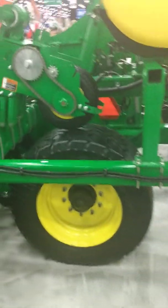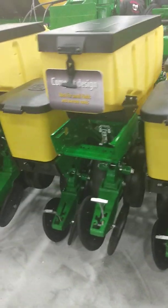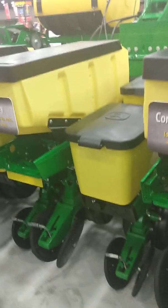I'll come up here. I hope you guys can hear me okay with all the chatter in the background. Here's a new planter, model 1745. It appears to be an 8 row standard, with an interseeding system in between.